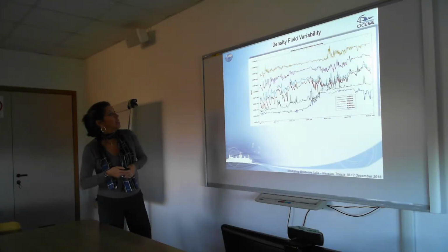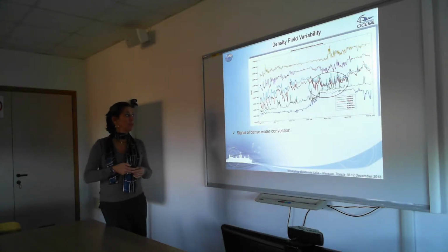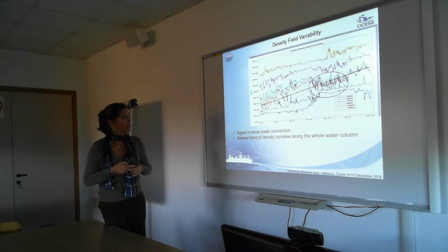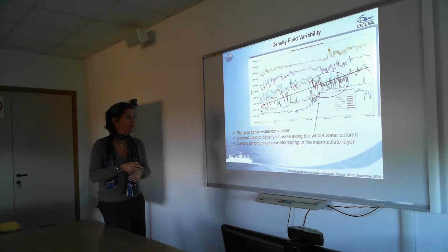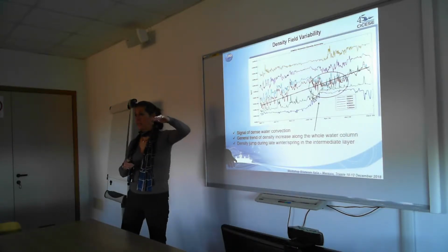This is the density field variability. So again we have the signal of the dense water convection. We have a general trend of increase in density during this period. The year is generally increasing, but what is mentioned is that we really see, in January during the winter, late winter, April, spring, this jump in the first two time series, at 350 and 550 meters, this jump of intensity.